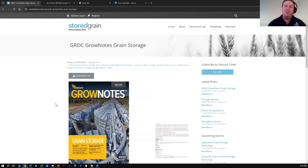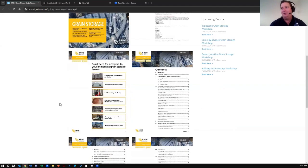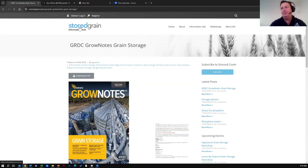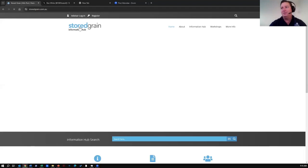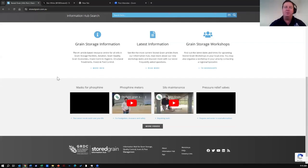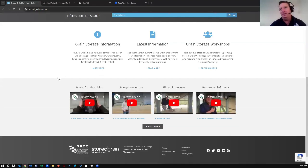Yeah, so the stored grain grow notes are something that's really popular, and growers like to take something tangible away that they can use and apply, and then probably read later on if they haven't absorbed all the information. So that's available online as well as a digital resource. But the Stored Grain Information Hub has a stack of smaller information parcels as well that growers might want to work their way through, as well as the videos that I mentioned before. So all those YouTube videos that were recorded with GRDC are on the Stored Grain website as well, down here. So if you're looking for something to pop into your next newsletter, that might be an option as well.